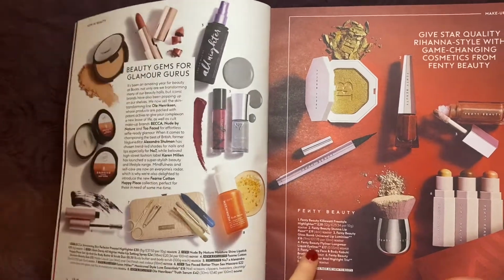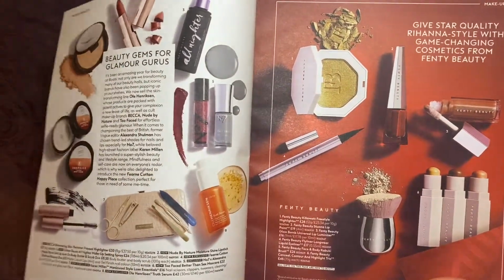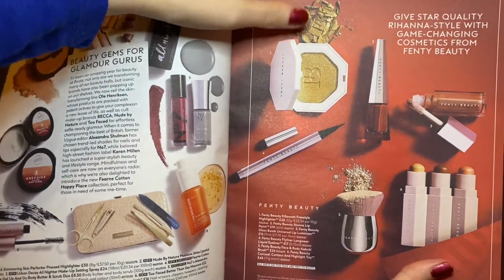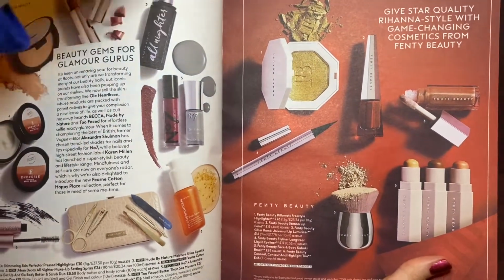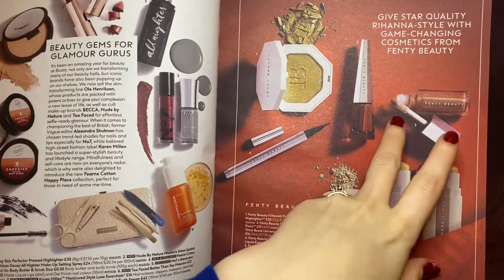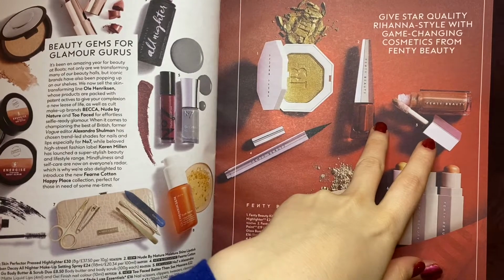So over on this page we have some Fenty beauty items. We have the Kilowatt highlighter, which is £28. This just doesn't appeal to me at all. It's too gold toned and I don't think I would get much wear out of it. Then we have a Stunner lip paint.